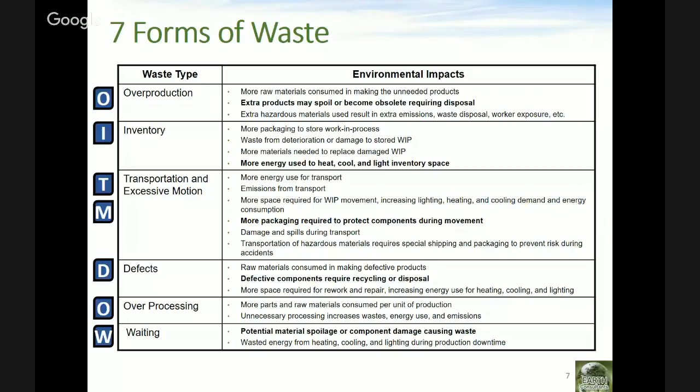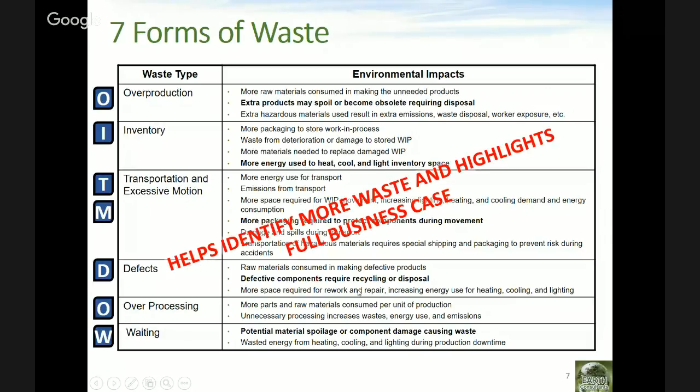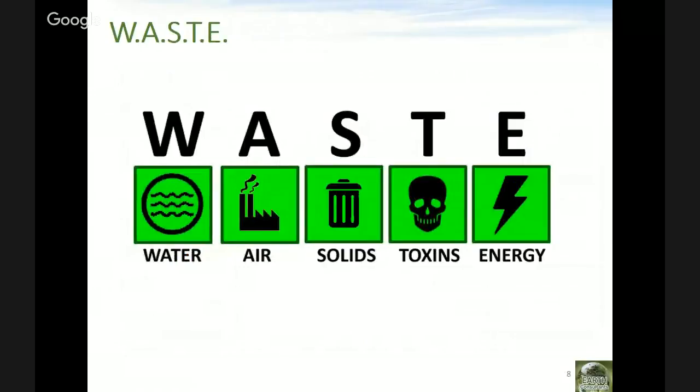So as we look at the 7 forms of waste, there is an environmental impact that goes along with each of these. And so we want to start thinking about how do we capture that and start identifying those additional wastes. So it really gives us an opportunity to highlight and identify more of the waste that is going on and capture the full business case. And that can help you sell some of the improvements you're trying to make when you look at all these extra environmental impacts as well.